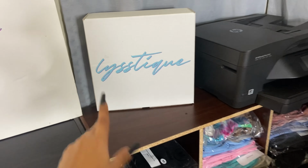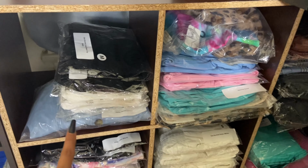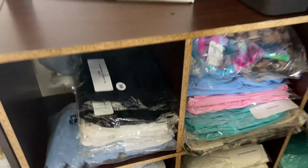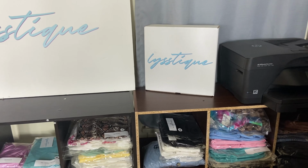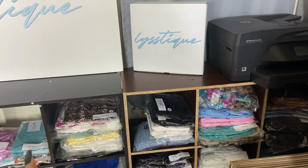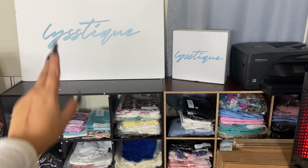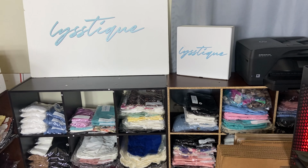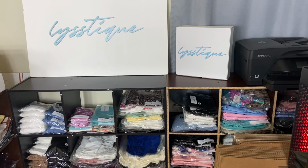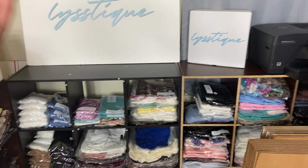But yeah, moving on to the clothing. As you can see, everything is in bags, okay? Before I even transitioned to having these cubbies, I used to have 2 racks and I used to hang all my inventory on that. Having them in bags just makes it easier to stack, because when you have racks up, it literally takes up so much space, you guys, so much space. Whereas if you put everything in cello bags and stack them, you're able to utilize the space you have more effectively than having everything hung.